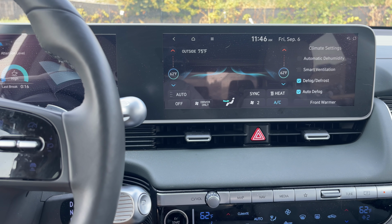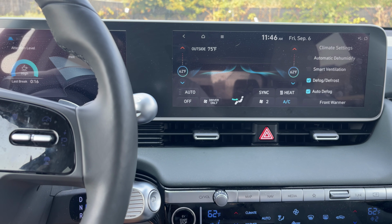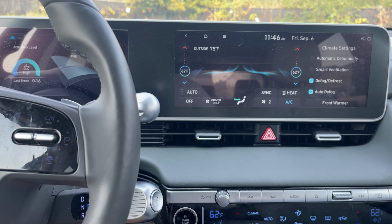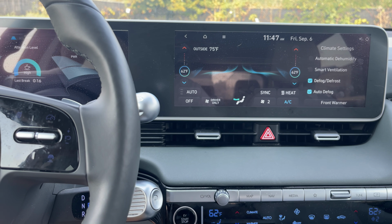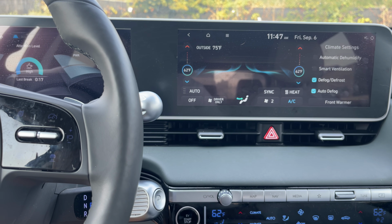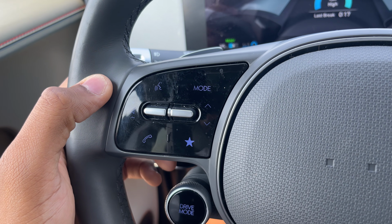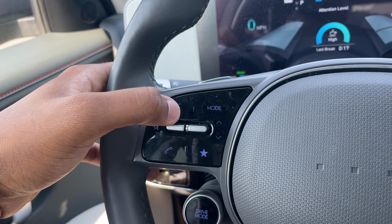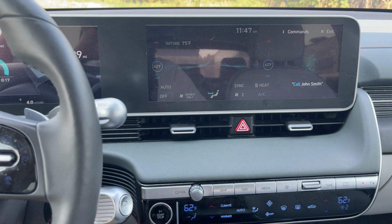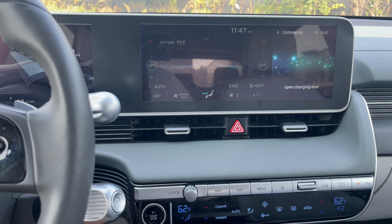Hyundai is great with voice command in the vehicle. With this vehicle, you can do a bunch of things while just remaining seated in your driver's seat. So for example, I'm going to ask it to open the charging port door, and I do that by pressing this voice command button over here. I don't have to long press it, you just press it once. Open charging door.